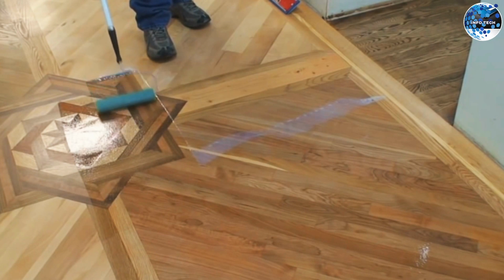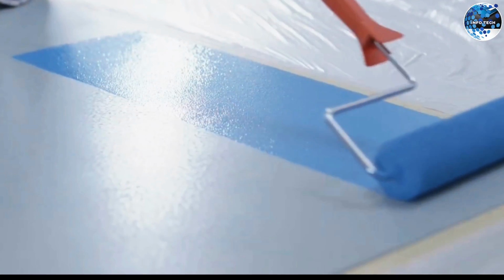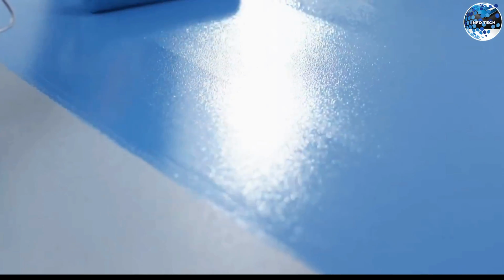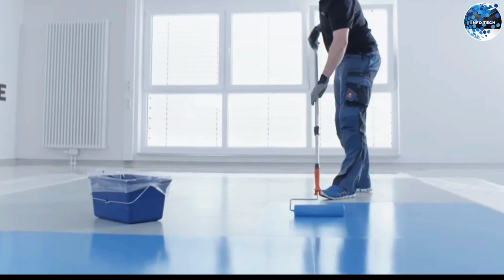Number 9. Roberts Floor Rollers. Next up, we have the Roberts Floor Rollers. These rollers are designed specifically for working with floor coverings like linoleum and vinyl. With models weighing up to 45 kilograms, they ensure perfect contact between the material, adhesive compound, and the floor.